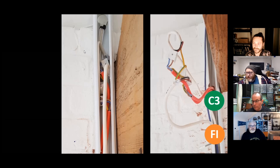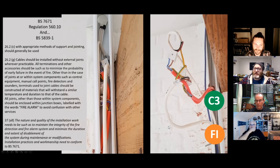Yeah, just a quick question. I've just run through in my mind occasions where this may be something that is temporary. Is there a strategy for temporary systems with fire, or is it just the 5839?